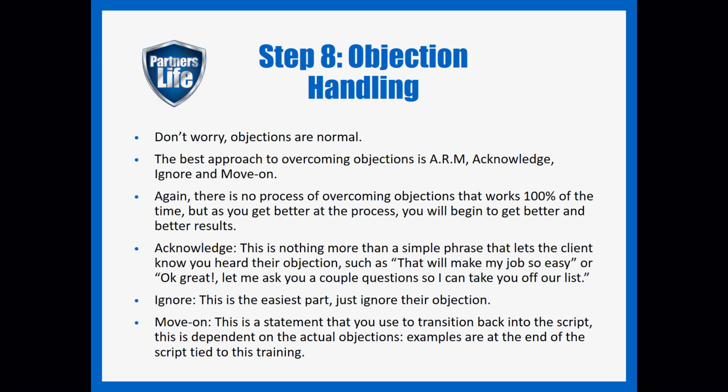But again, it's a three-step process, AIM. Acknowledge. This is nothing more than a simple phrase that lets the client know that you heard their objection, such as, that will make my job so easy. So if they say, hey, I already got that taken care of, I'm going to say, that's going to make my job so easy. Or I might say, okay, great, let me ask you a couple quick questions so I can take you off our list.